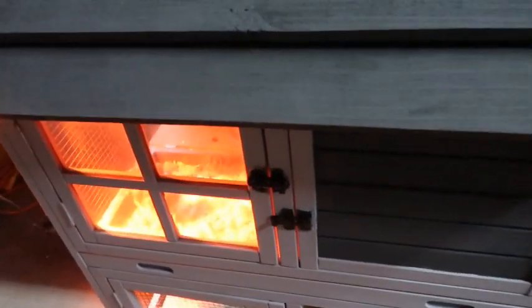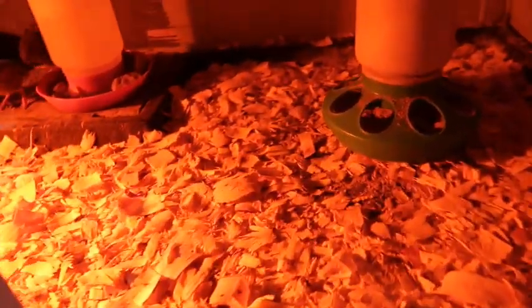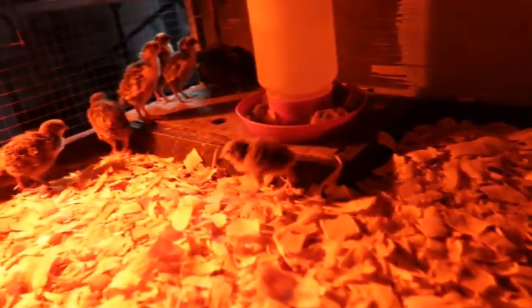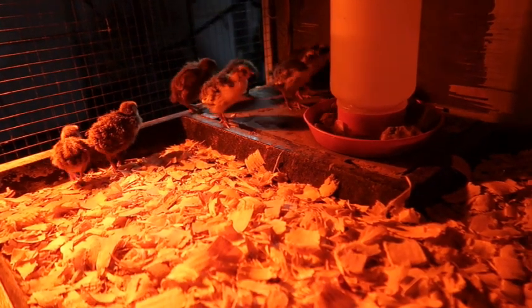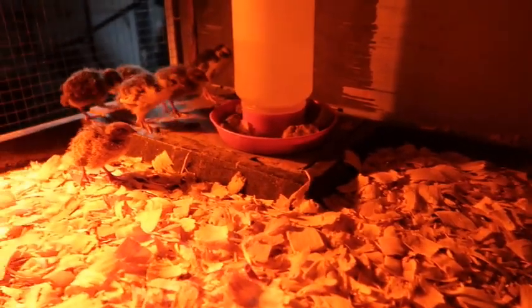We ended up getting new quail, new baby quail. I'll show those to you real quick. They're being silly. Cute little things. They're probably about 8 days old maybe right now. 7 or 8 days old. I've got 8 of them. But anyway, so this is their brooder for the moment.